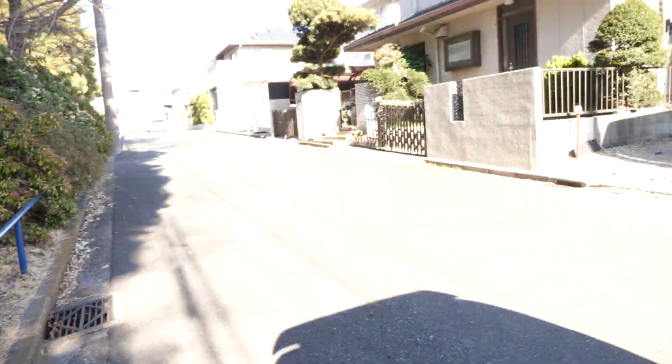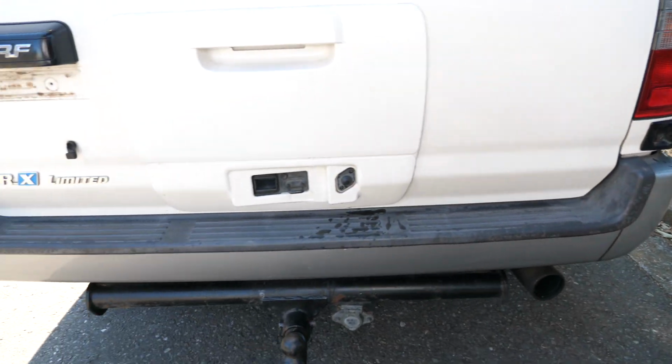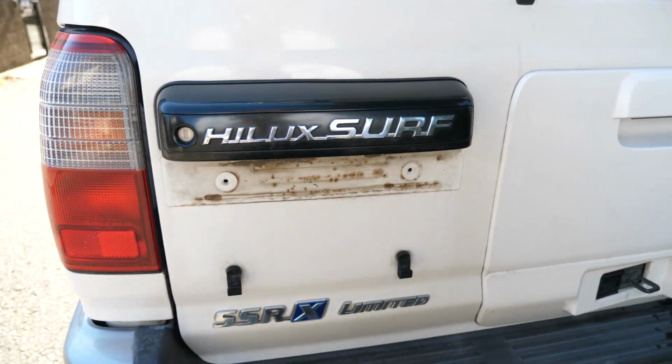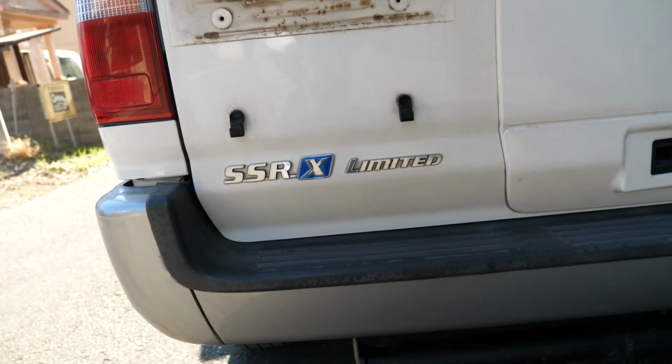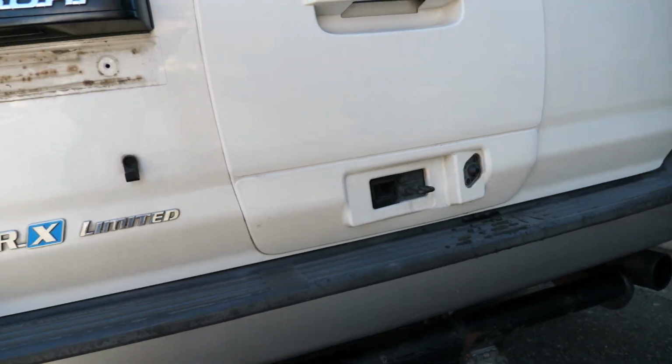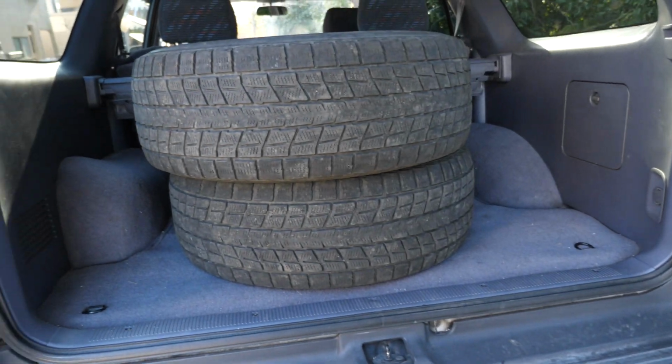Okay, let's go look at the back. I like that they moved away from the tailgate for this model. And with the rear spare tire mount, you have to open this up like that. And you can't open the window from the back here, can you? Yeah, there is no keyhole. So that's only the 130 series that had that. So it's two stages to get your stuff into the trunk.